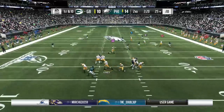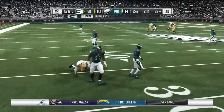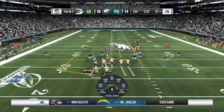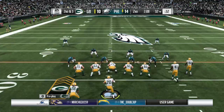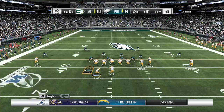Back to throw. Dancing to his left. And he slides to avoid the hit. Nice work to get 7 out of that, and it's second down. Now, that was not a bad scramble there on first down. He didn't force it, nor did he throw it away. He was able to take off, and now he made it a very manageable second and short.